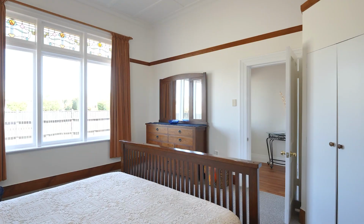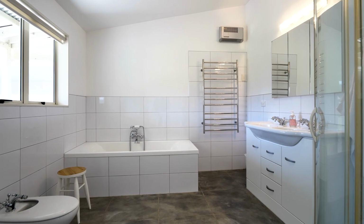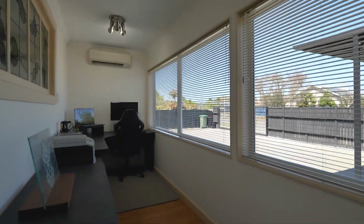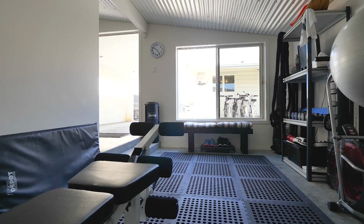With four fabulous bedrooms and an upgraded bathroom to go with solar electricity, and a wraparound sun porch used for a home office and a large lined room for the home gym or teenagers' hangout.